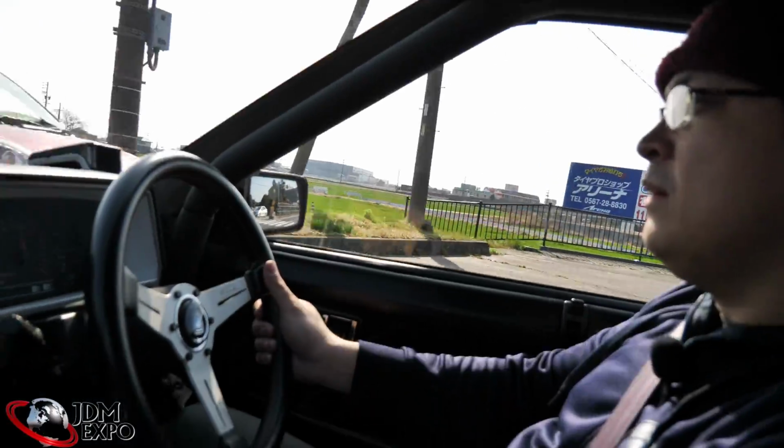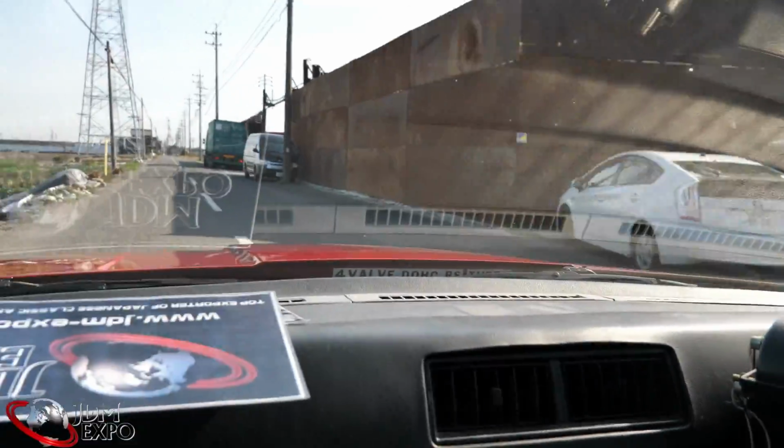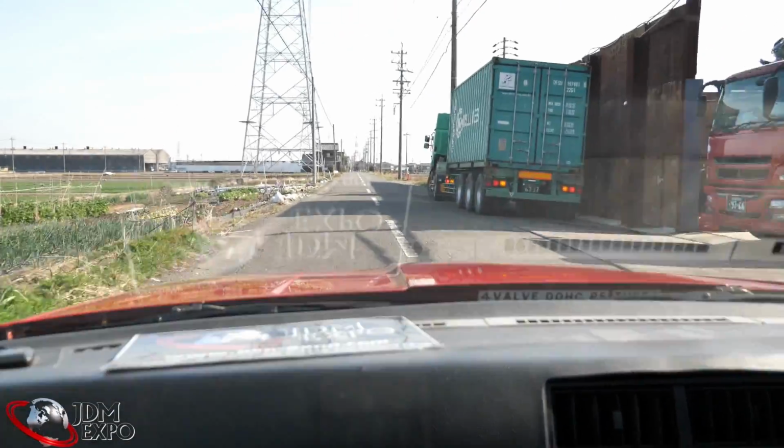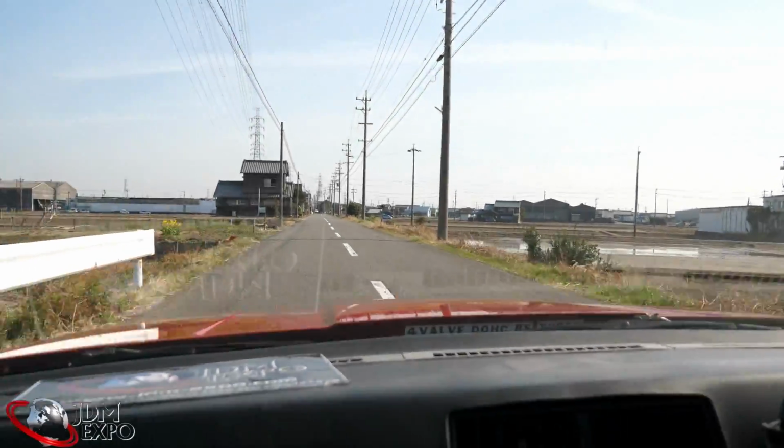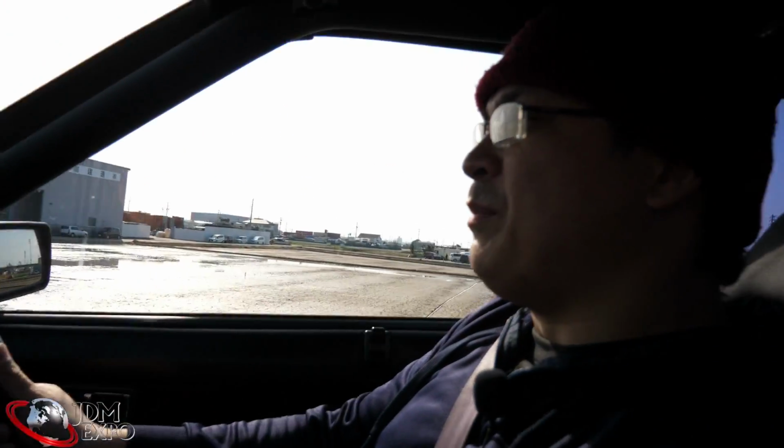Hey JDM fans and JDM EXPO followers, we've got this nice old Skyline. It's a 1983, it's a chassis code DR30, so it's part of the R30 line. Let's see if I can hear that turbo. Definitely gets up and goes.